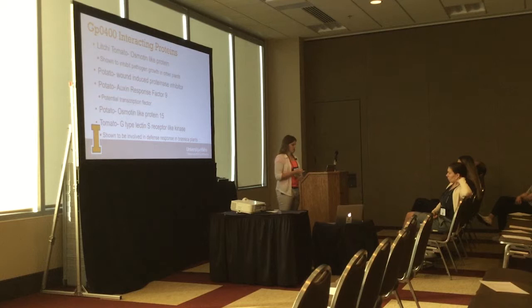And then in tomato, because my lab works heavily with tomatoes, we decided, well, let's see what tomato proteins get back to us. We found a G-type lectin S receptor-like kinase, and it's a really long word, but this was shown in brassica species to be involved in defense response.